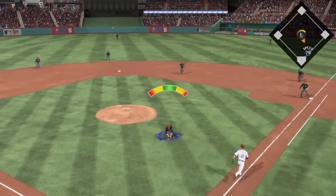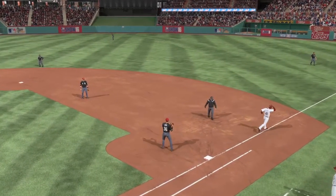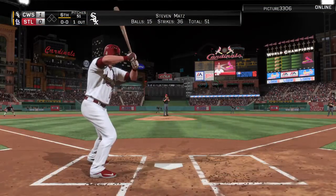Yeah, I think ideally you'd like to see him miss a few more bats, but as long as you're keeping guys off balance and you're letting your defense help you, you don't need to strike a ton of guys out to be successful.